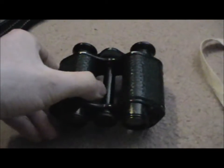I'm not sure you can see them, but I'm pretty sure they're 1944. So I got them from this guy, really nice guy, and then I also got these, which could be either First or Second World War.